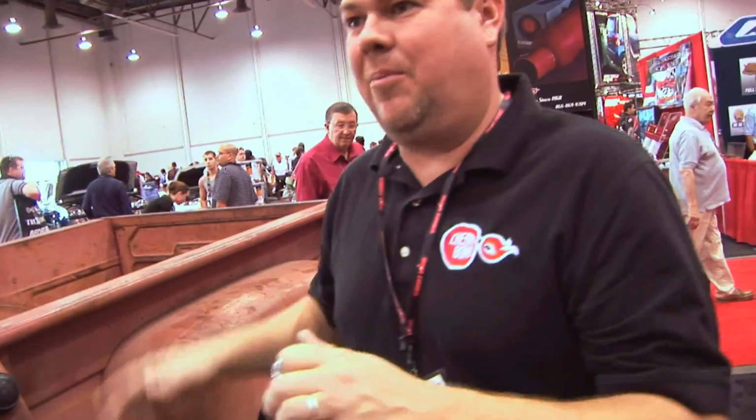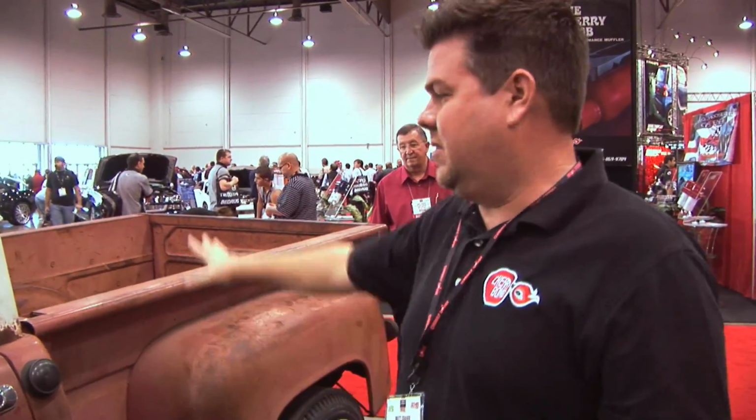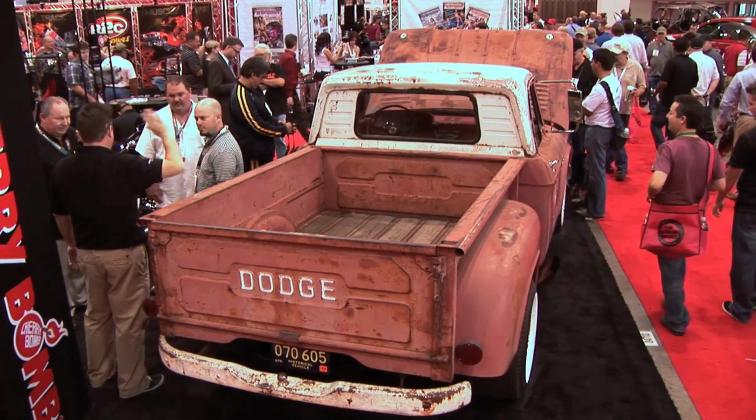So it all shakes. When it's running, it all vibrates and shakes. So people just freak out. They think the motor's in the back when they walk up to the truck. I think it's got a top fuel engine in the back of it.